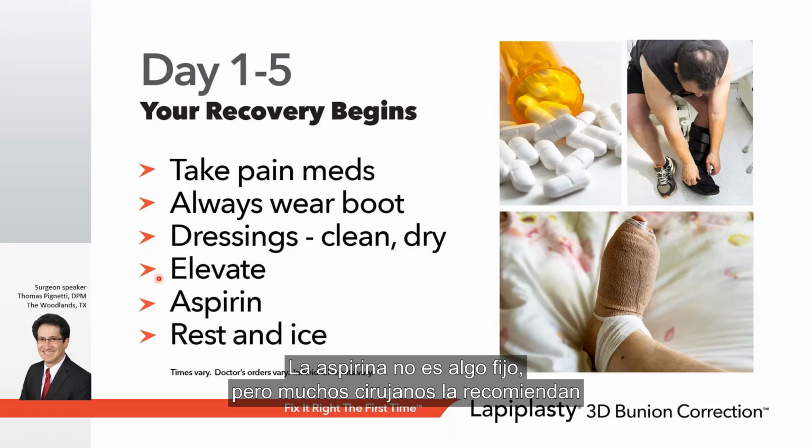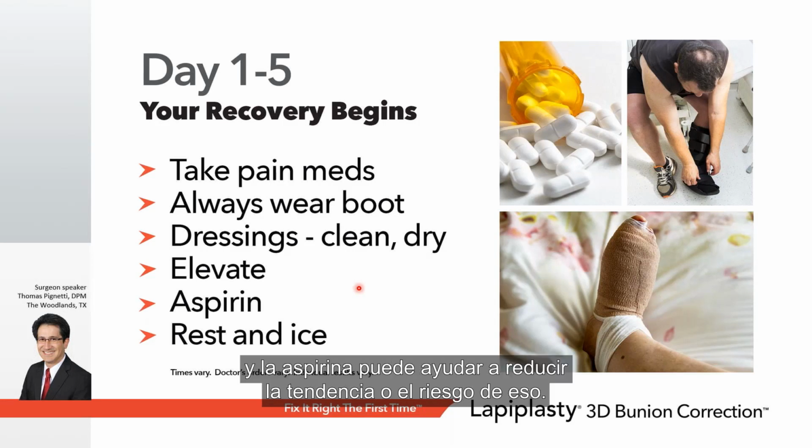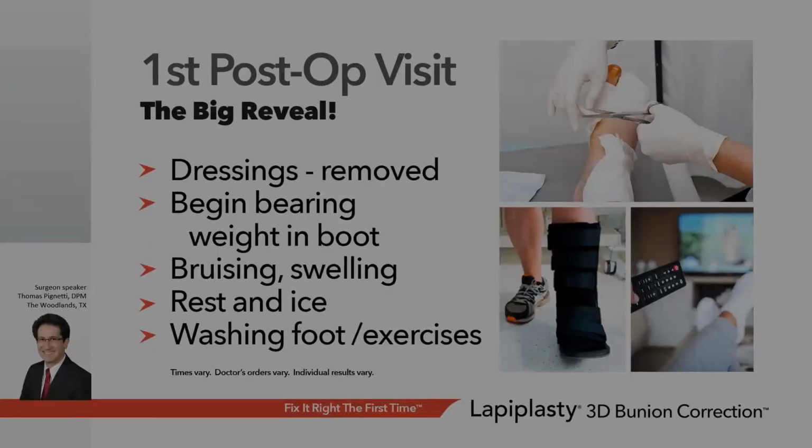Now, aspirin is not something uniform, but lots of surgeons recommend it because during the period that you're relatively immobile or even non-weight bearing, there may be increased chances for complications like blood clots, and aspirin can help reduce the tendency or risk of that.